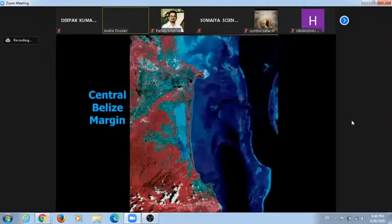Okay, you are familiar with this now. So here is the central part of the Belize margin. Again, here, the delta of the Belize River. We also notice that this delta is asymmetric. It's being reworked from north to south. And you can see how it is reworked and created these beautiful beach ridges. This is the modern one. You can see some previous ones there.